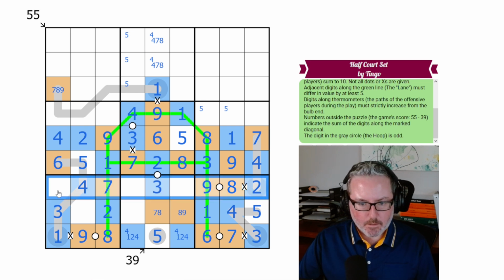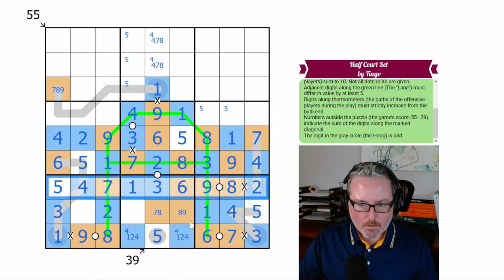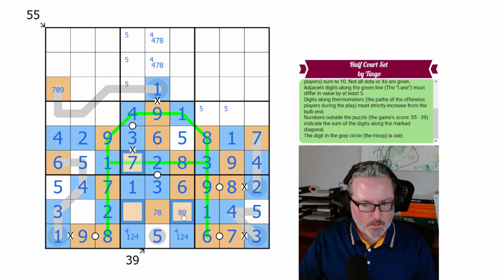We need a 1 in this row. It can't go here or here, so it must go here, and it must be low. All of our lows are done. This must be a 5, and this must be a high digit. And it just has to be a 6 by this row. And we still need one more high digit, so it has to go here. And the 7 looking in here, and we know this can't be a 7.